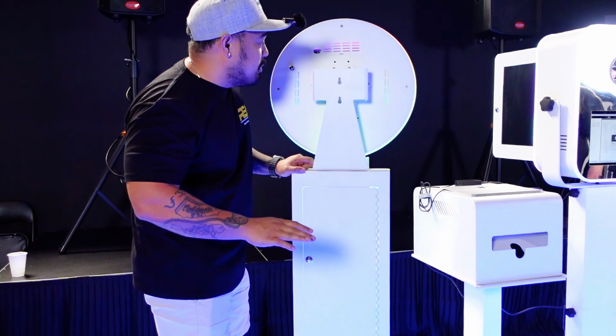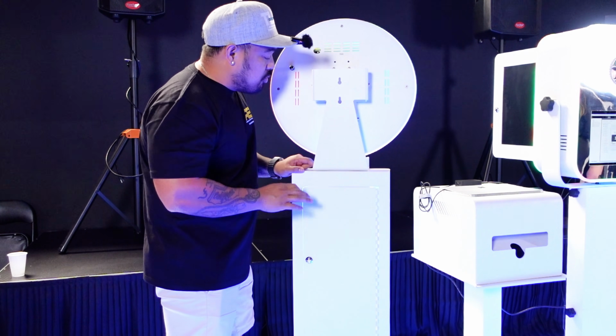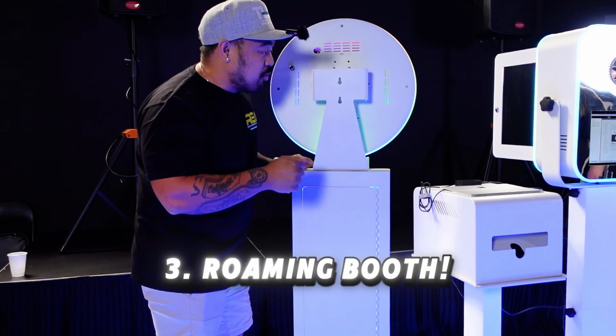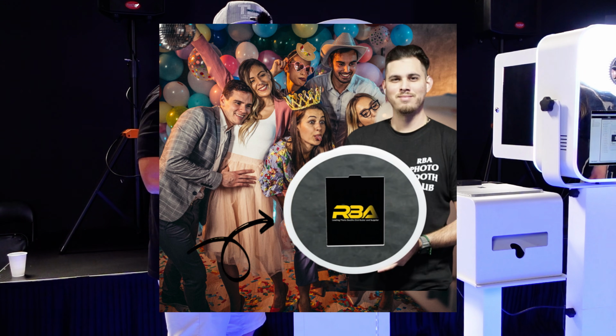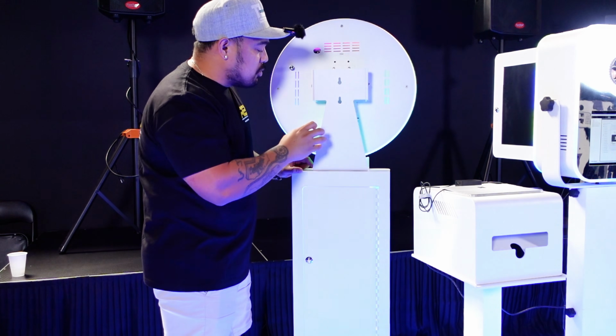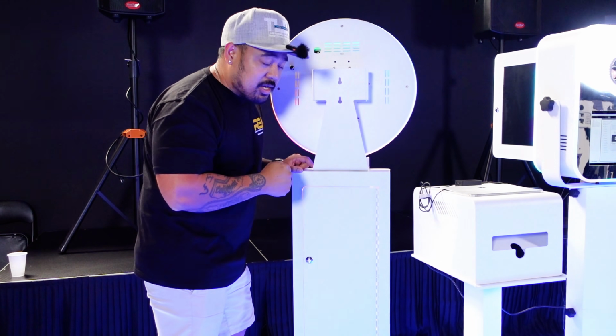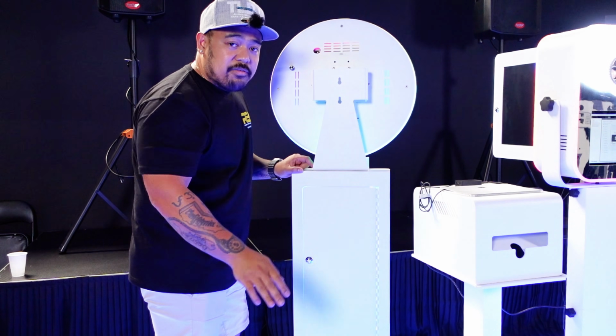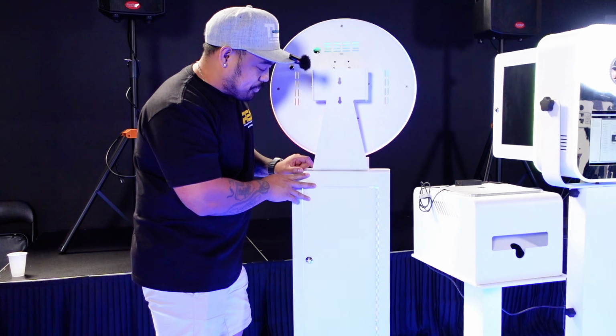So endless possibilities. And the very, very cool last piece you could do with this photo booth is make it a roaming photo booth. So that's very popular nowadays too. When you have an attendant, we attach a handle here. You can remove this whole top piece and roam around with it and take photos and videos at your gesture, just walking around a venue wherever you're hired at.